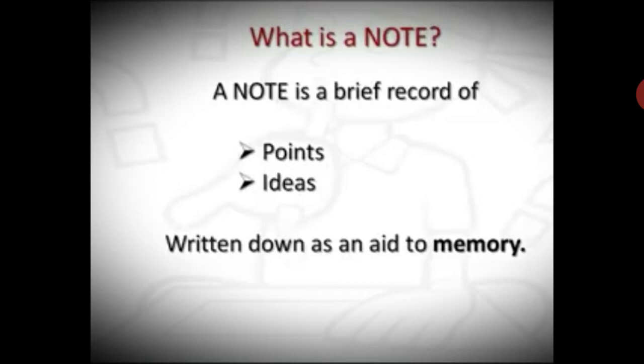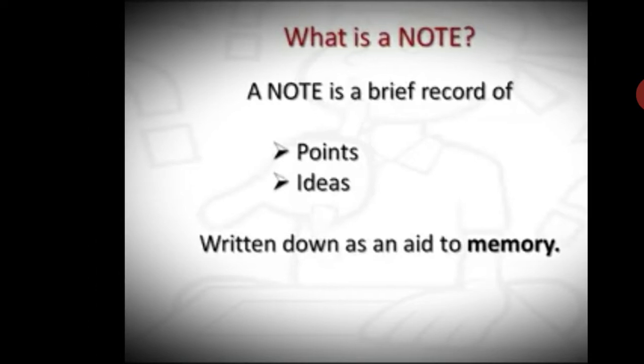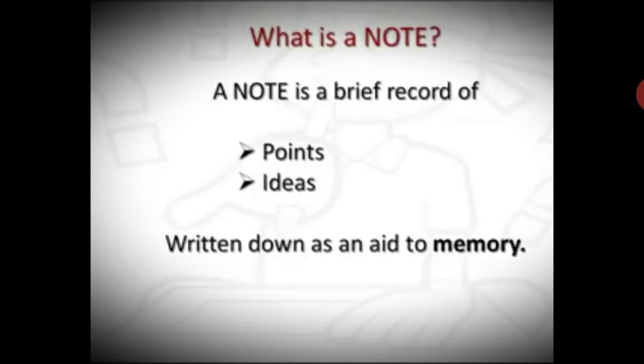Dear students, what is note making? In short, we can say note making is a brief record of points and ideas, written down as an aid to memory. When we are going to do note making, a note is a brief record of points or ideas written down as an aid to memory.